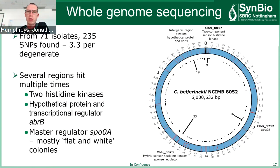And we found that there was about 3.3 mutations per degenerate on average that were mapped all over the chromosome. So these red lines are basically where we found a mutation, and they're all over. However, there were these 4 regions that we found had more mutations than the rest of the genome. Now we're starting to see, okay, maybe there are these hotspot regions that are coming up.